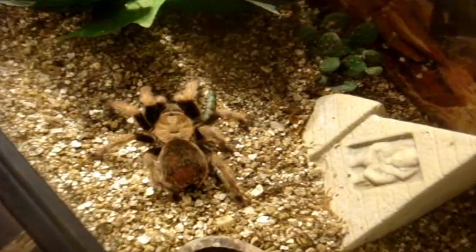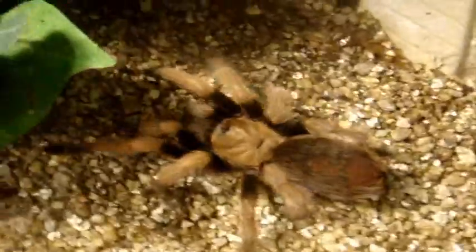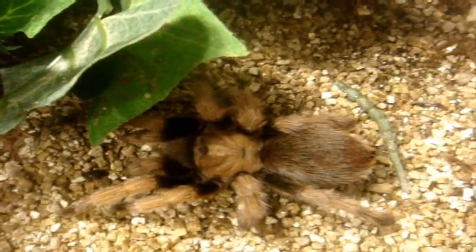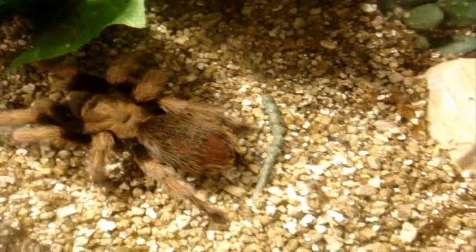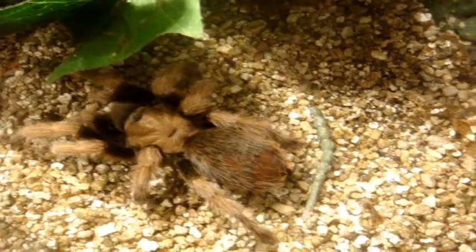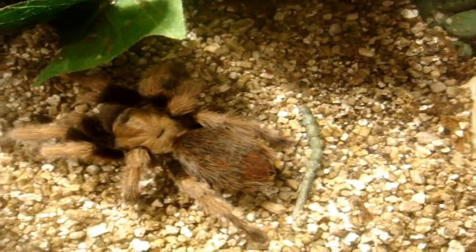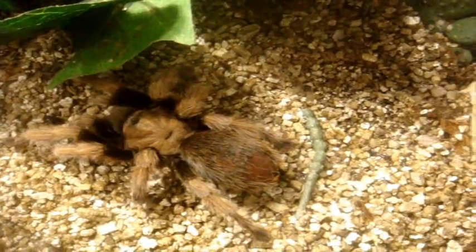And the last T I'm going to show for part 1 is my Aphonopelma chalcodes, the Desert Blonde. This T has been with me since 1995. So she's pretty old. She's, I would say, a good 20 years old. Jason's sending me a mature male so I can try to breed this specimen. She's pretty moody, just like the G. rosea. She's calm, but there are times where she can be a little mean, but not too bad.